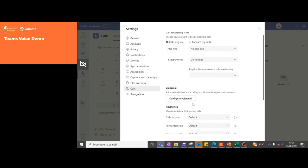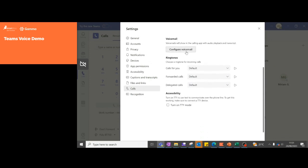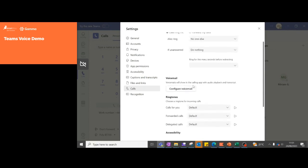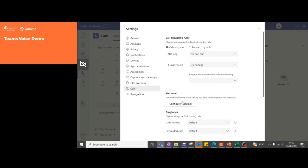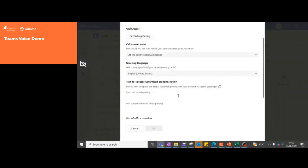This is where you set up how calls are dealt with if they're unanswered. So you can send it to another call queue just to make sure that whoever's ringing you, that call is dealt with, and if that's particularly of importance for your nonprofit. We do have different ringtones there as well, so we can alert you differently from there.